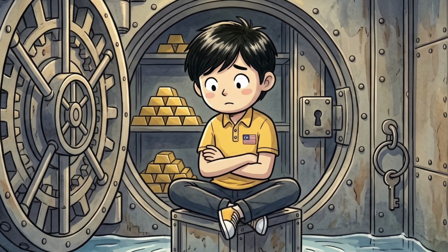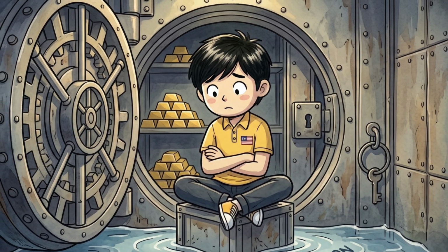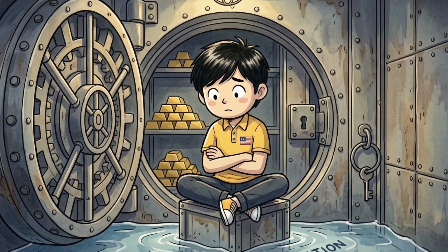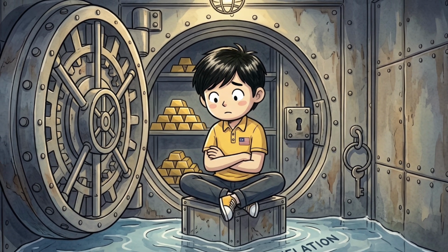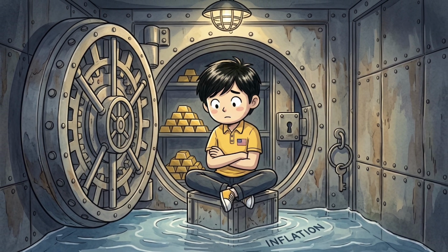And here's the other thing. When your parents tell you FD is safe, they are right. Your money won't disappear overnight. The bank won't lose it, but safe doesn't mean smart. A locked door is safe, but if the house is on fire, staying inside is not a good idea.